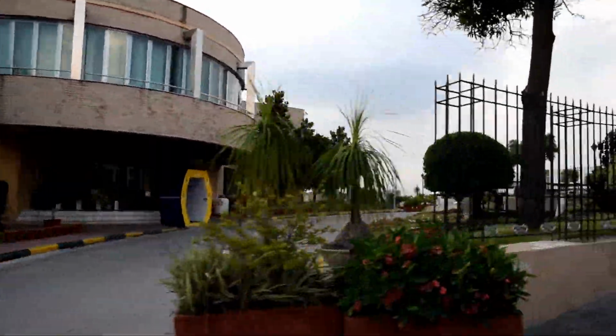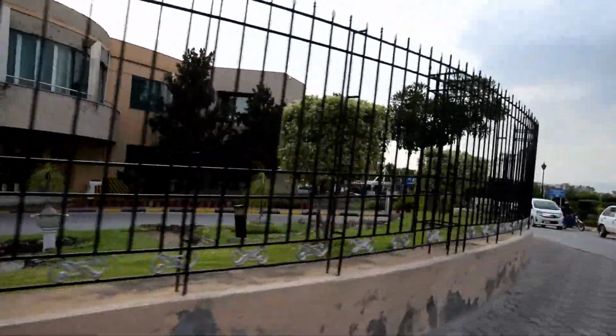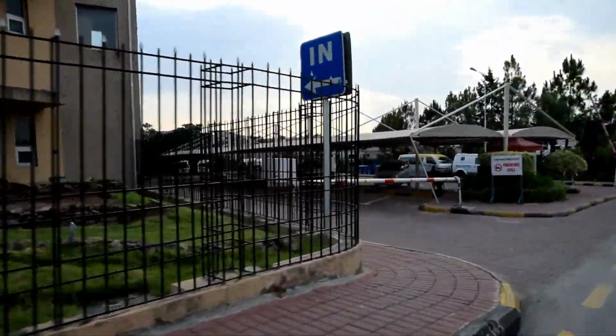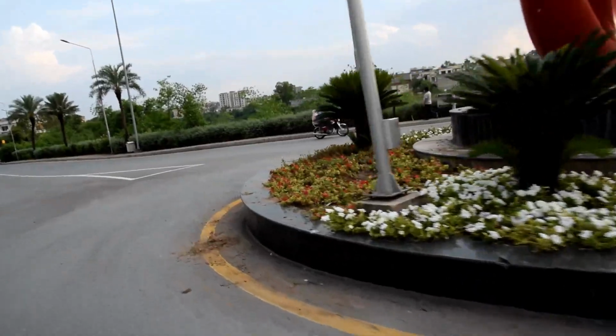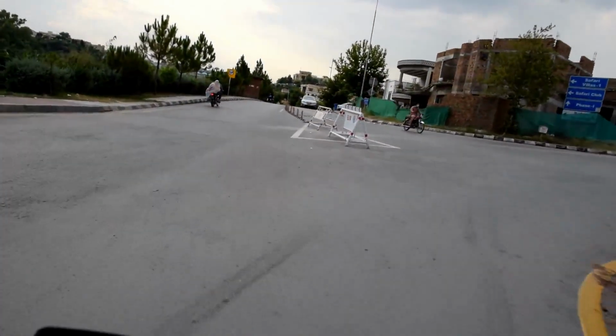Look, we're gonna go around, take a left, and you can see how massive, how huge this office is. This is the back entrance to the office, all security everywhere. Look at the back private car park to the office as well. So there's so much going on. Here we're back. Look at that beautiful feature on the roundabout.